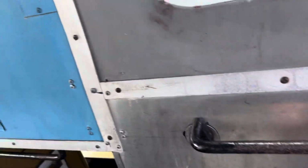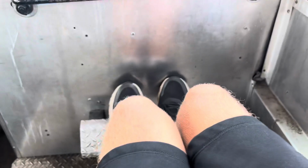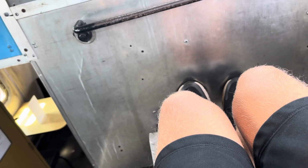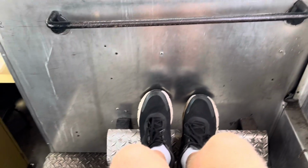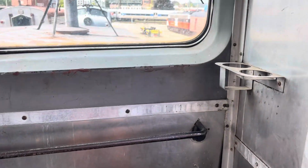Here's the switches. Here's the gauges. This is where they ran the excursions on the train. We got your pedal here. It doesn't go anywhere anymore. Actually, no, this is a footrest, my bad. This is where the engineer could rest her feet. It feels pretty nice in here. Now imagine running in this.